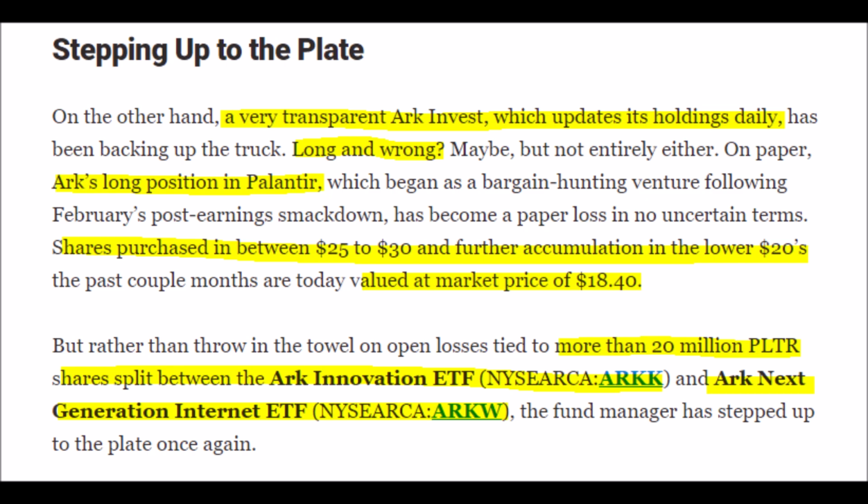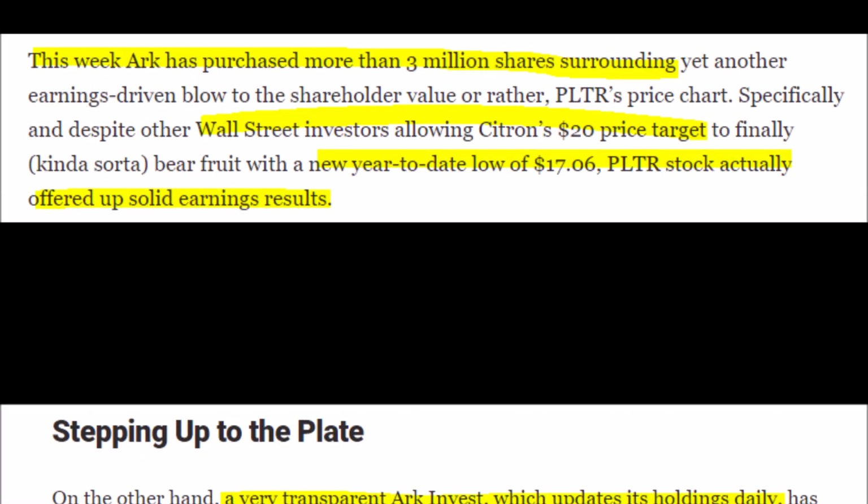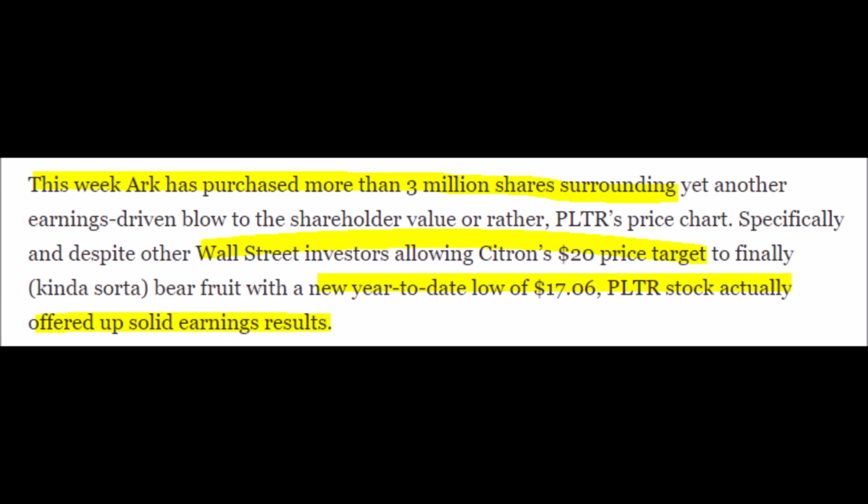So whoever thinks that PLTR is a scam, they should look at who Palantir is working with because these agencies do not mess around and work with fake companies, and Cathie Wood sees this, which is why she has allocated over 20 million shares between her ARKK ETF and ARKW ETF.